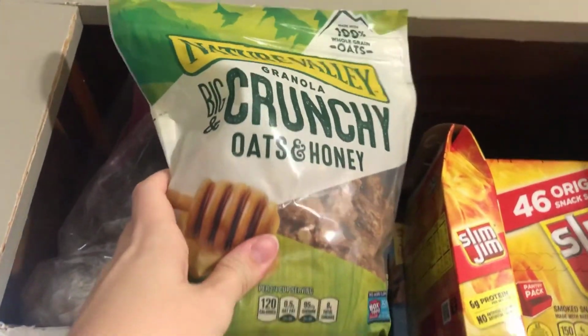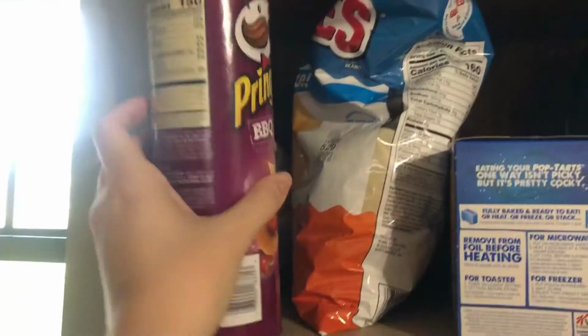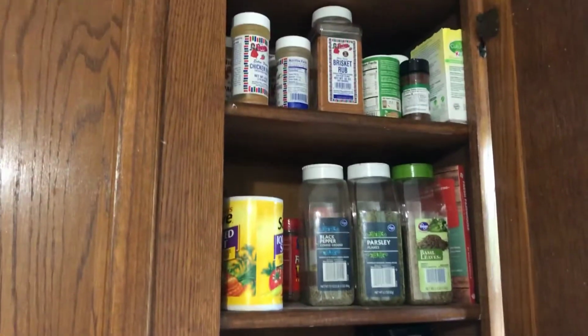Here is that granola that I was talking about that I put with that Greek yogurt that I'm obsessed with. Some leftover chips from last week and pretzels. Pop-Tarts. We always have popcorn and the crackers that I'm going to use for the chili. This is our only other food cabinet.